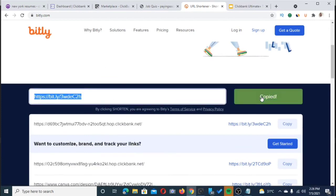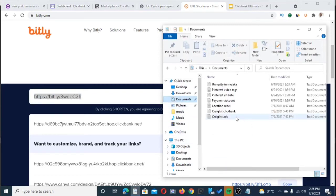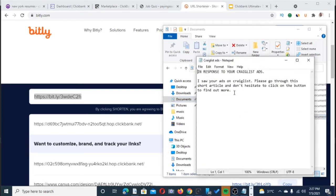So we copy our hop link, and you copy your hop link and go paste it on a note. I'm going to place my hop link somewhere in my document. Place your hop link in your document so that you don't miss it. This is our hop link for the product that we are promoting.